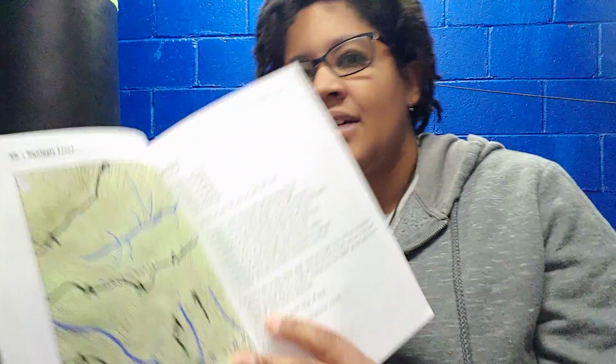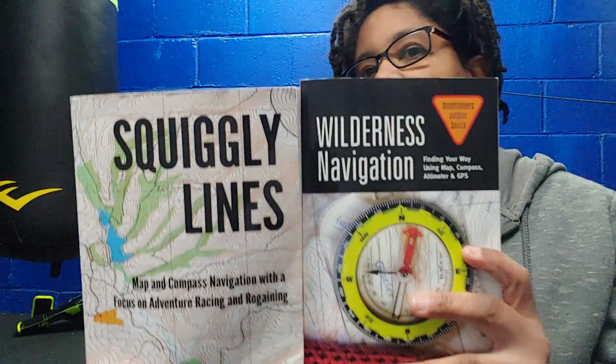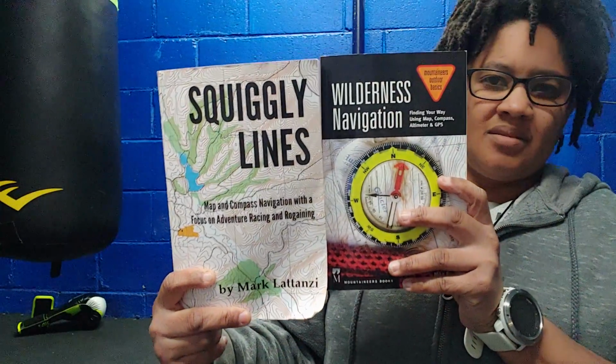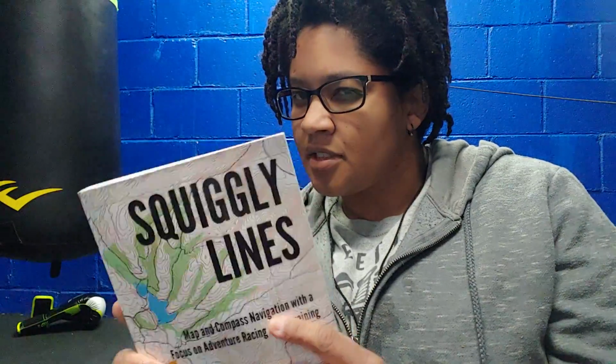This one is a little bit more fun to read. It's a little bit more casually written. There's more stories. The pictures are in color. He seems to cover some things, I think, a little bit better, a little bit more in depth. And having color maps when you're looking at these examples is definitely better. The book is also just slightly bigger, which means that the pictures are also slightly bigger, just ever so slightly. But the focus of this one is adventure racing, not so much survival. So it is a little bit different.